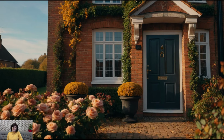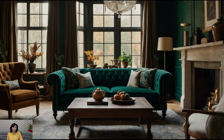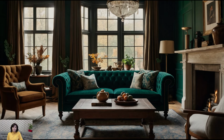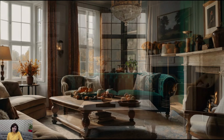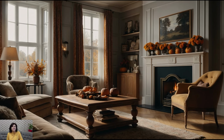Welcome to a journey through the cozy charm of English style interior design for autumn 2024. As the season changes and the crisp autumn air settles in, there's nothing quite like transforming your home into a warm and inviting retreat that embraces the traditional elegance of English decor.